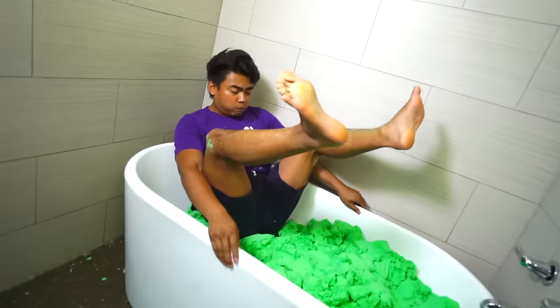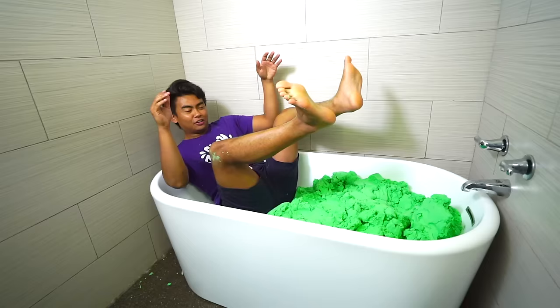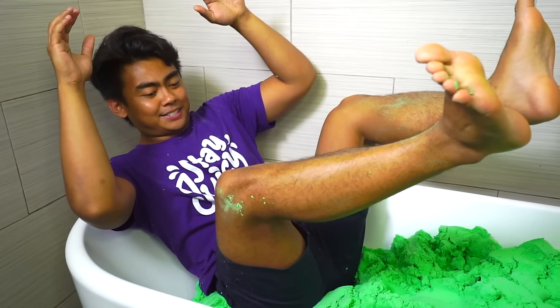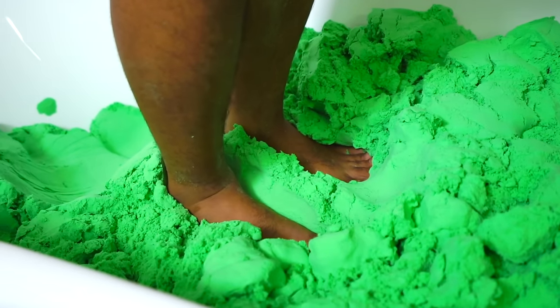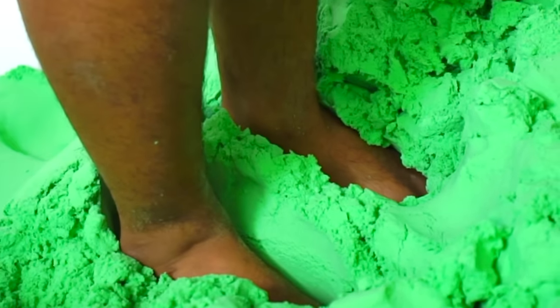Check that out. This is called the Mad Matter Cannonball. Here we go. 3, 2, 1, go. It is so dense. Look, it's like quicksand. I'm slowly sinking in. You can see my feet sinking slowly. Wow, that is so cool.